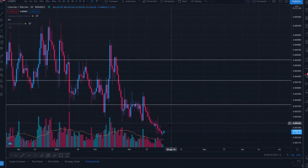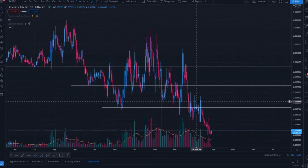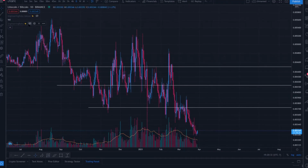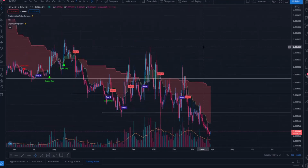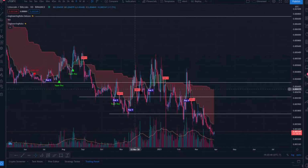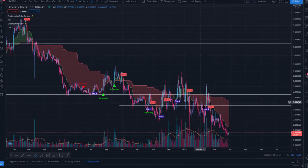Lots can be going on here, and if we fail to hold support at this level, I'll be far more bearish short term on Litecoin, and we could see some pretty aggressive downside in the very near future. EngineeringRobo is showing sell for, and we are in the cloud. We are very much in the cloud here.